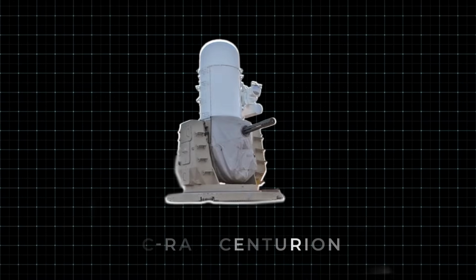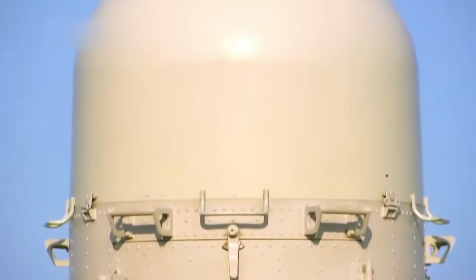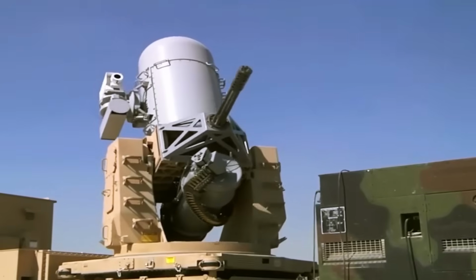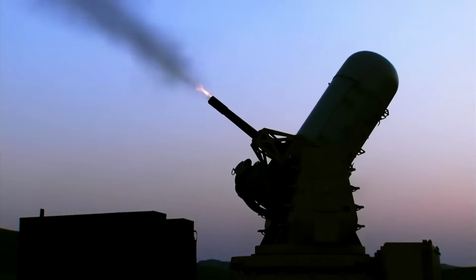The radar is linked to a powerful fire control system that takes the information gathered by the radar and calculates the best way to intercept the threat. It determines the exact location and speed of the target, making sure that the weapon fires at the perfect time. This level of accuracy is important for the system's success.